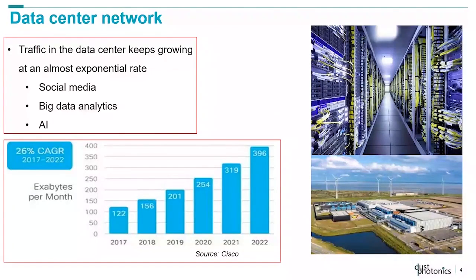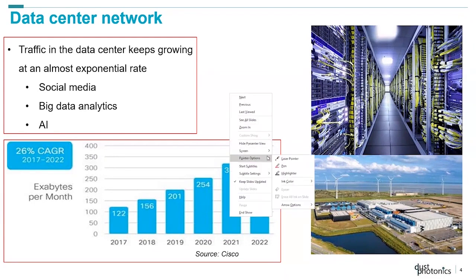Now, regarding the data center network, which is the focus of this conference, we are all familiar with these graphs from Cisco. They show the almost exponential increase in data center traffic throughout the years. It's no news that this growth is due to social media, big data analytics, artificial intelligence, internet searches, and so on. And as Benjamin showed a few talks ago, the size of those data centers is increasing quite significantly.